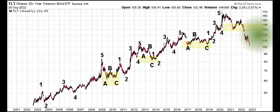Instead, it's broken down and turned into the largest pullback that we've seen since this guy was incepted about 20 years ago. So obviously, this is a larger degree move. This is something bigger to the downside.